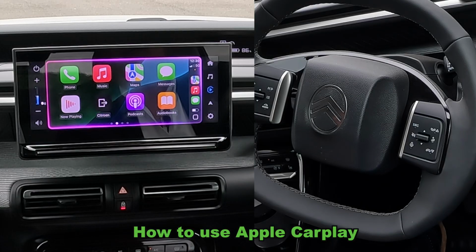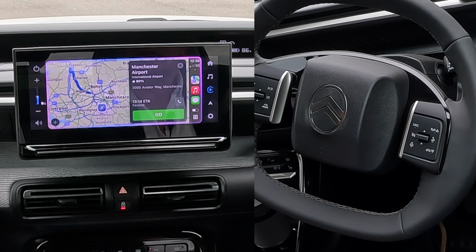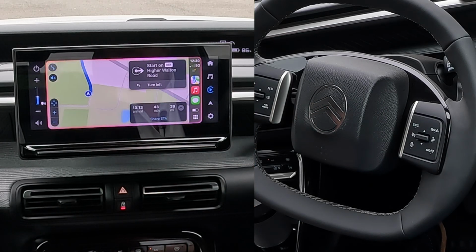Press for 2 seconds. Navigate to Manchester Airport. Getting directions to Manchester Airport. Comes up there, go. You don't need to touch go. It will just automatically start navigating.